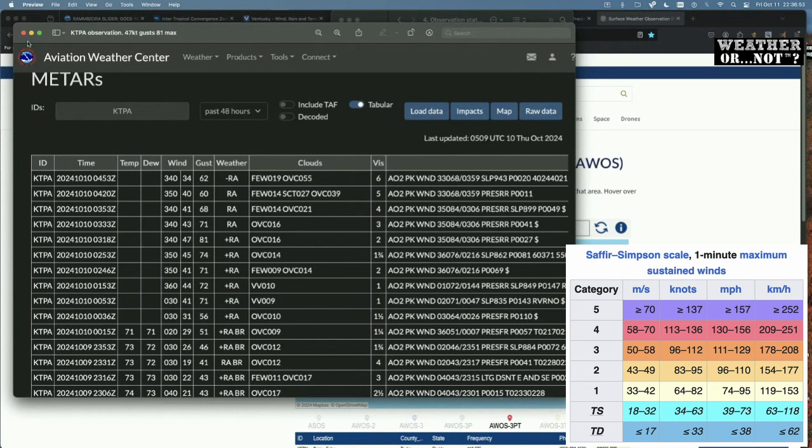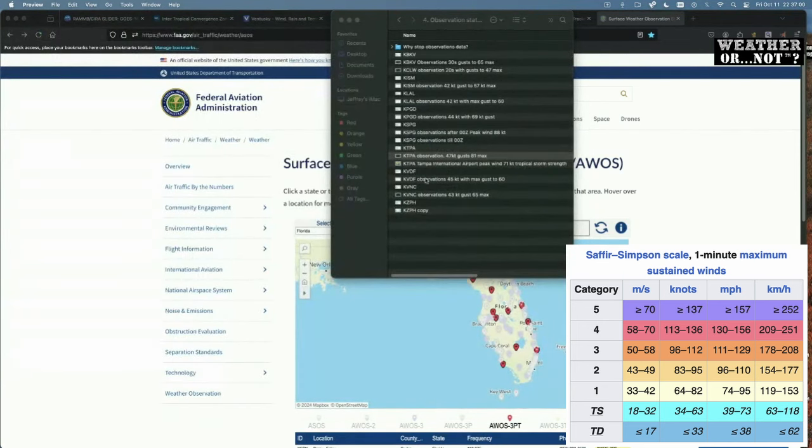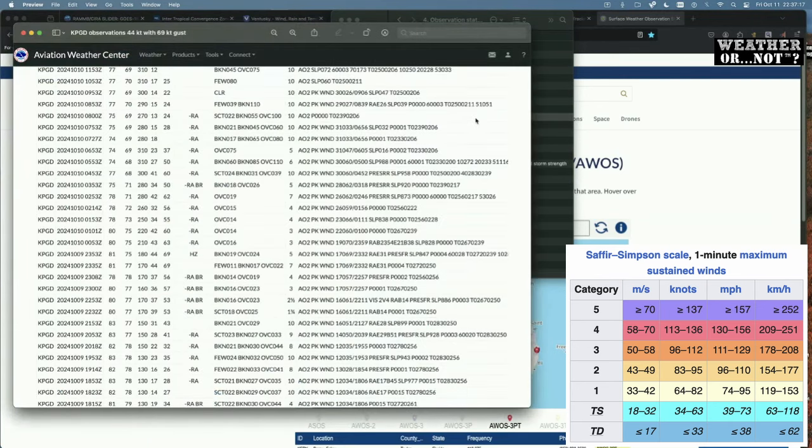When you go through all this stuff, you don't find, even in the 50s sustained after all these places, 43, 45, 47, 44, 42, 42. These are the numbers we were seeing. 42 is tropical storm strength. Those gusts don't go into that Saffir-Simpson scale. Here's a 69. That's the highest here.